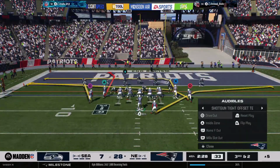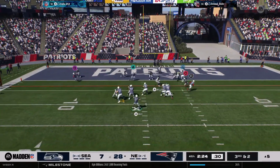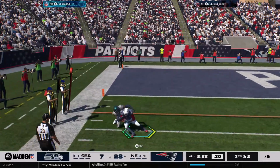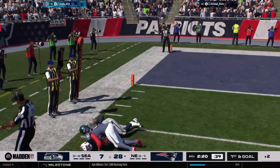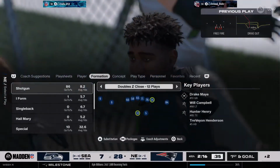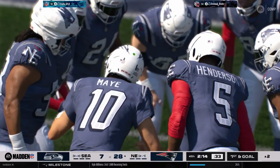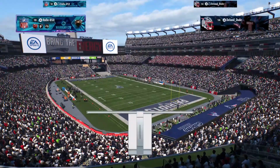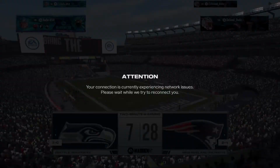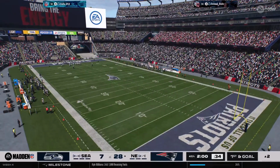It's a gain of 3. Brings up 3rd and 2. May to throw again. He's got it at the 3. And they'll stop him just short of the goal line, but they are going to have enough to convert. It's going to be first and goal. So, 2 minutes to play here in the second half. We'll come back and finish this one off after this.